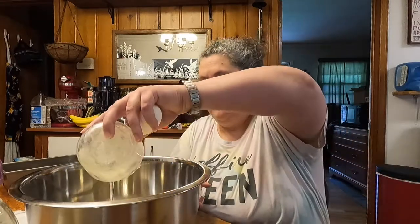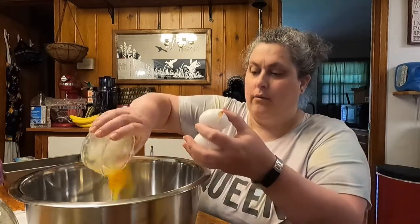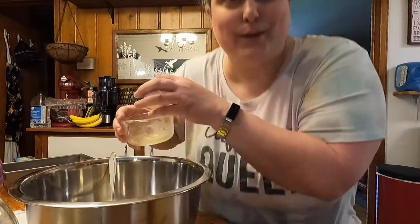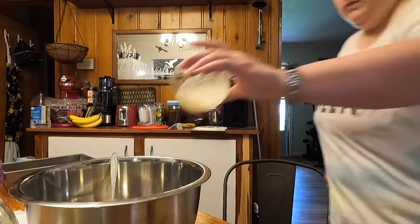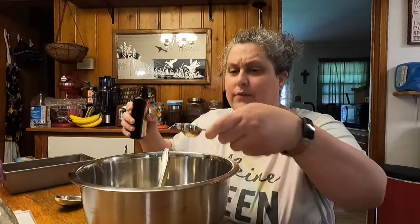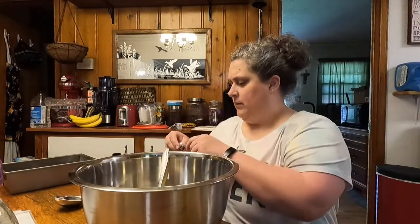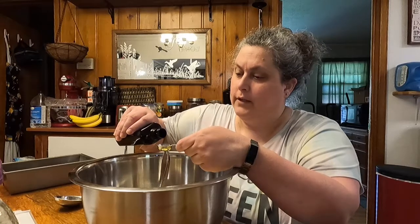Okay. And I'm gonna go wash my hands because egg. We don't want egg on everything. So I'm gonna put this up and grab some milk too. There's 2 tablespoons of milk. Okay, so we got all of that, plus we have to put 1 teaspoon of vanilla in there. It says vanilla or rum extract.